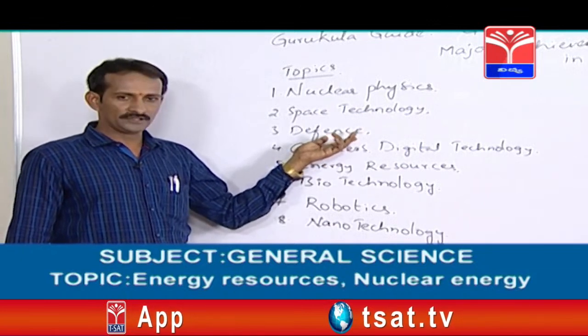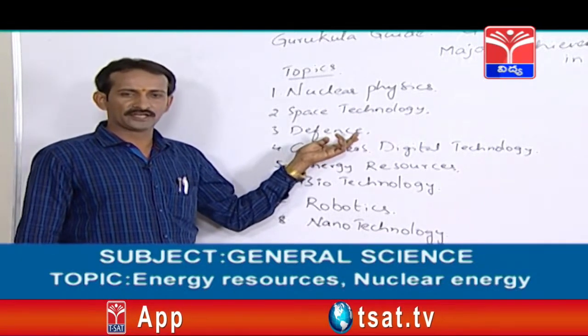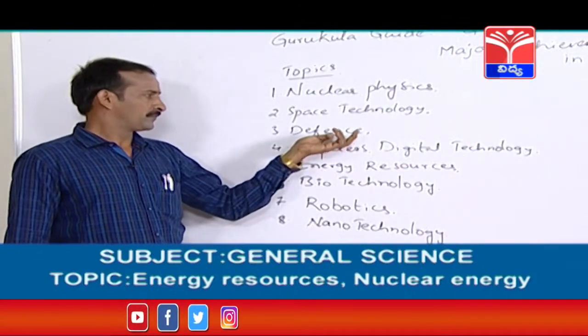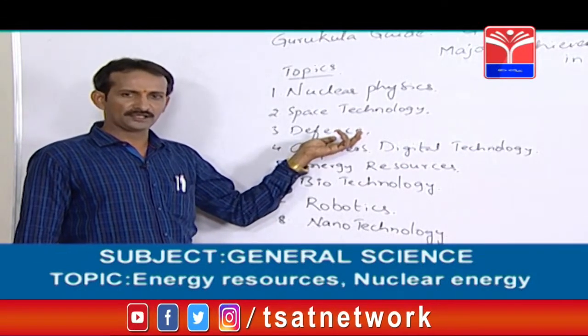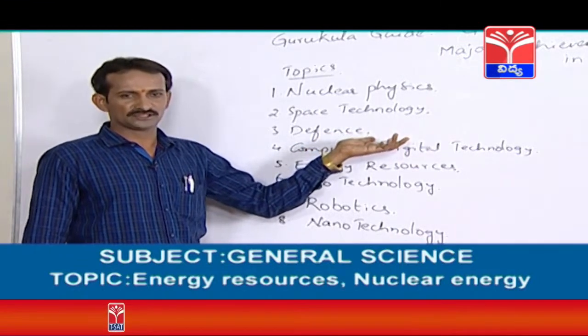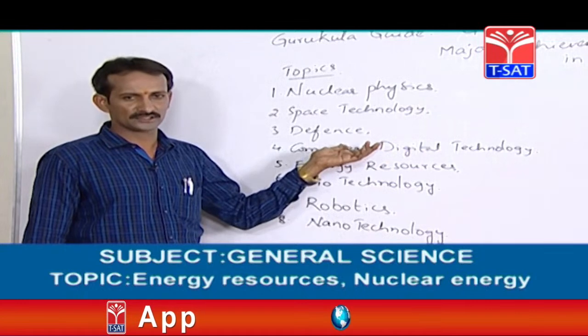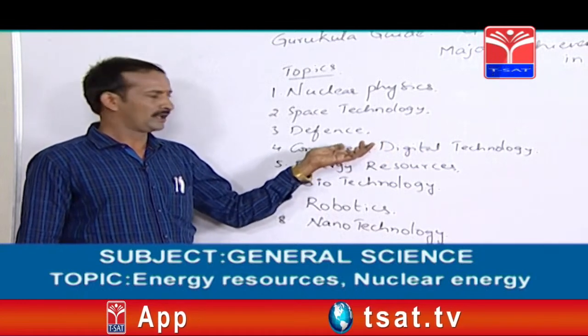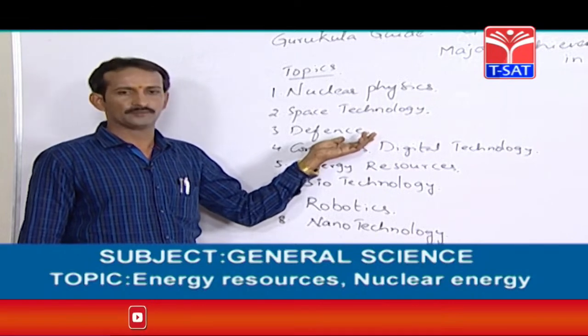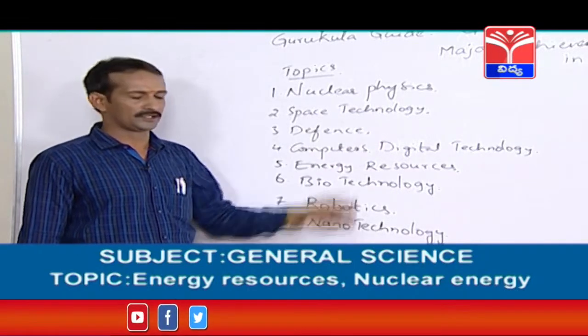And if we deal with defense, what are the different kinds of missiles that are manufactured in India, who are involved highly in preparing the missiles, what is the nature of those missiles, how to operate those missiles, these are also very important, and what institutions are involved in manufacturing missiles are also very important.